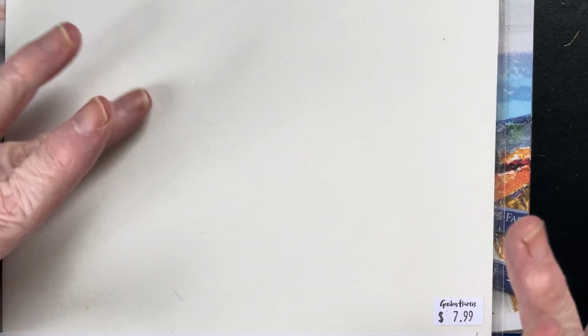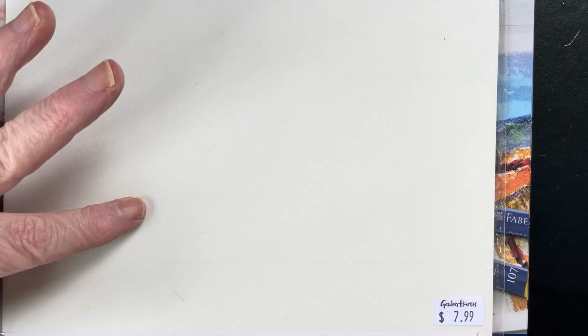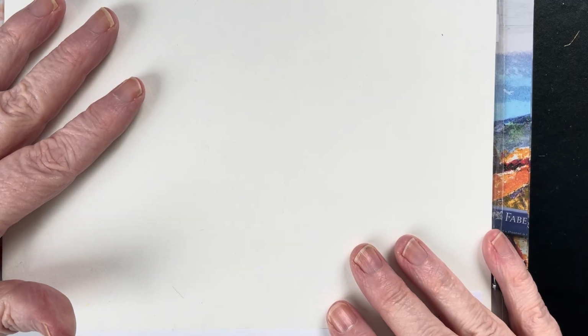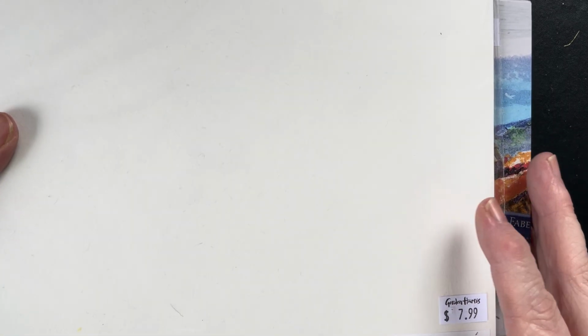But again, I didn't pay that because they have 50 years Gordon Harris in New Zealand, and so there was a 20% discount. I don't know, I was thinking 50 years, 50% discount. Oh, Gordon Harris, they missed an opportunity there, but maybe not.